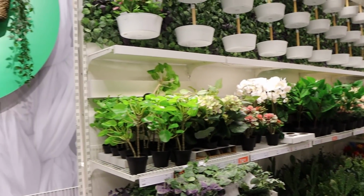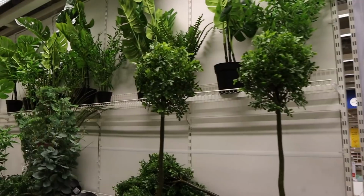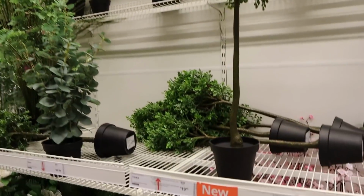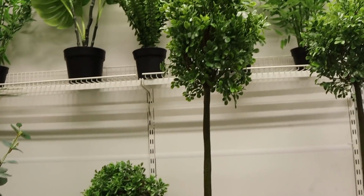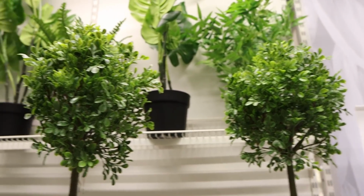There are a ton of new plants out for spring. I love this one, you guys. This one is only $19.99. And look how huge that is. You put that in a cute planter, that would look awesome in a room.